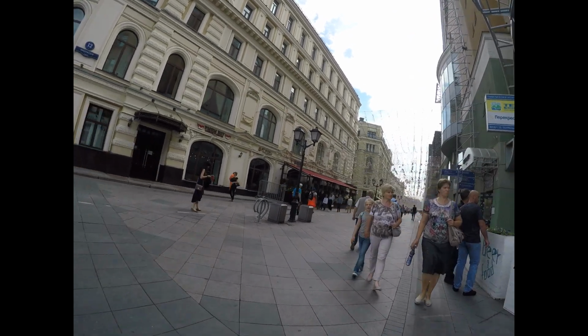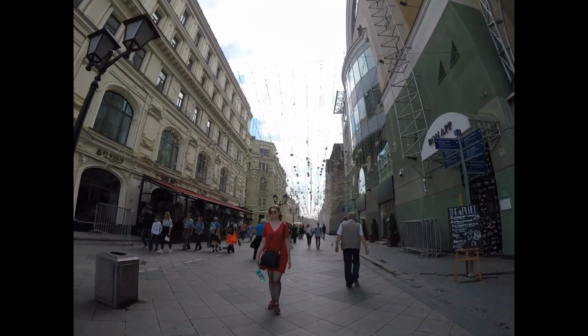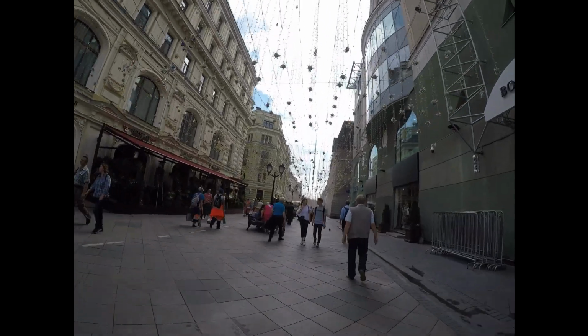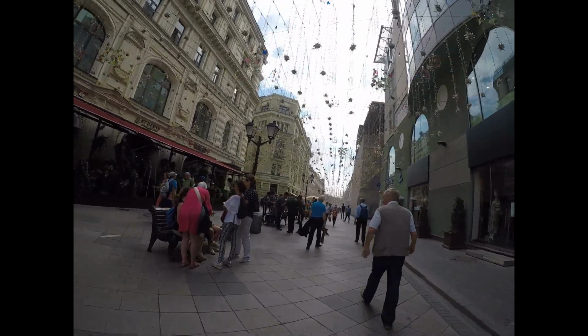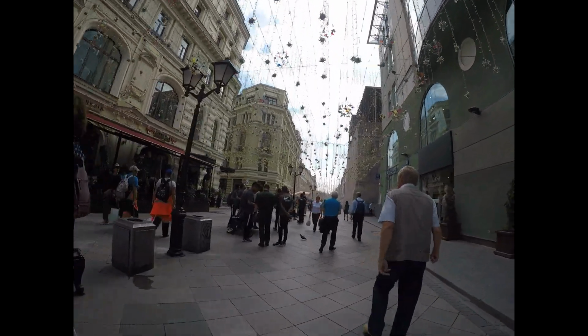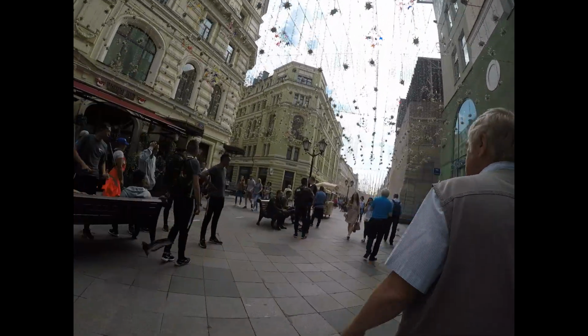This is Nikolskaya Street. It is a pedestrian walkway and it leads to the GUM Mall and Red Square, which is next to the GUM Mall. This is a big tourist walkway and it has many restaurants, cafes, and souvenir shops along this street.